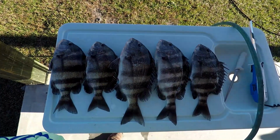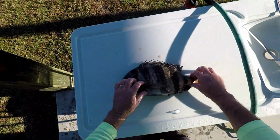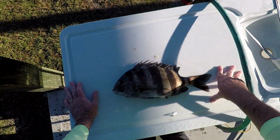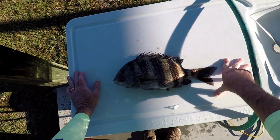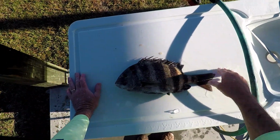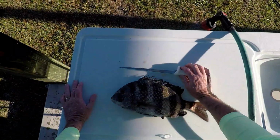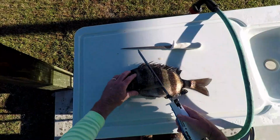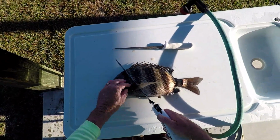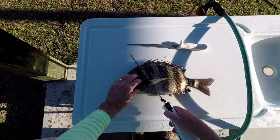All right, so I'm going to go ahead and clean these fish here. These fish have really tough skin, like a redfish. So you're going to need a serrated knife or a really sharp knife just to get through this skin. To save the blade on my regular fillet knife, I've got this electric knife. I'm going to use that just to go through the skin, and then I'll use my regular fillet knife to get the fillet off the fish.